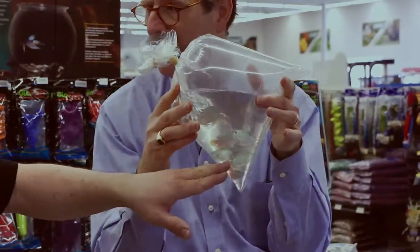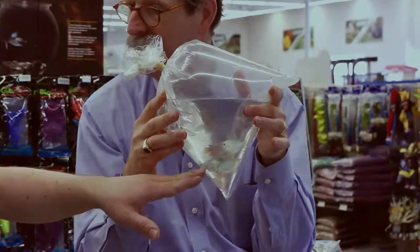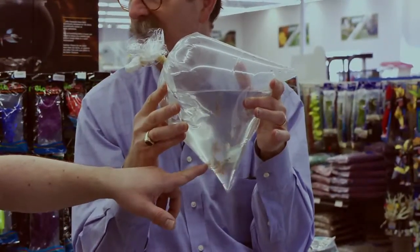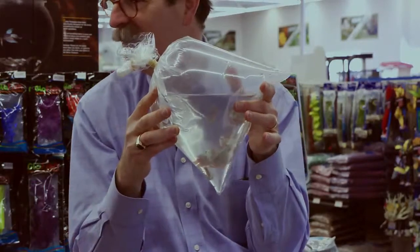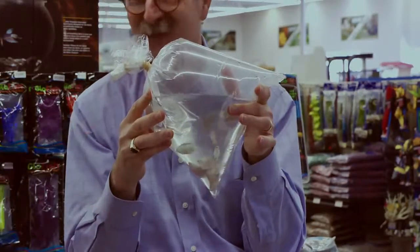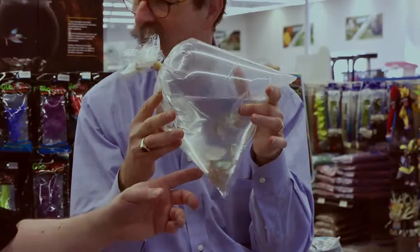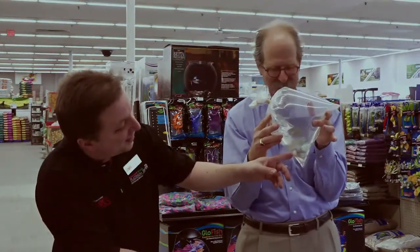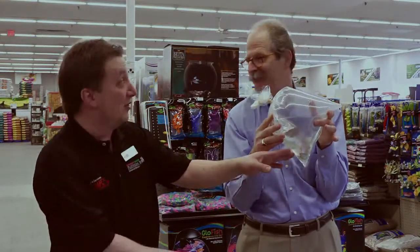These stay reasonably small. This is a dwarf gourami, so he'll only get about 2 to 3 inches long. Is that the politically correct term? Dwarf, or little gouramis, but dwarf gouramis is the proper way. I think there's a show on Discovery Channel. Little gouramis, alrighty. But anyway, these guys are nice because they can go into a 10-gallon tank beautifully.